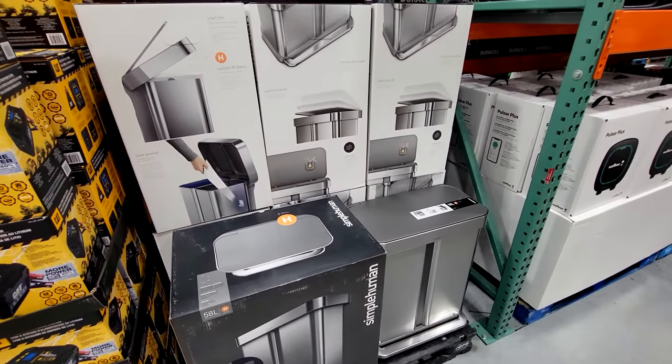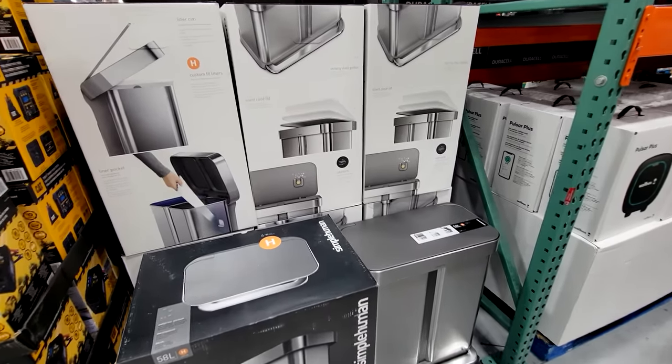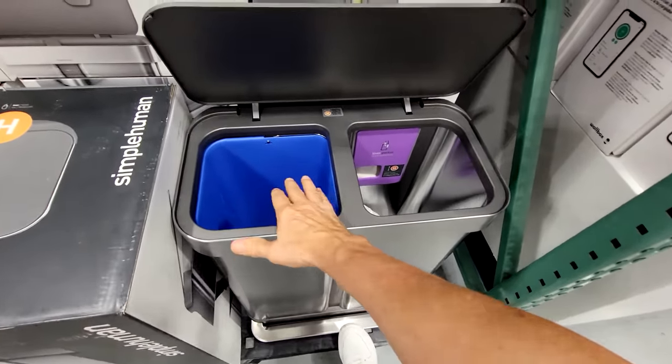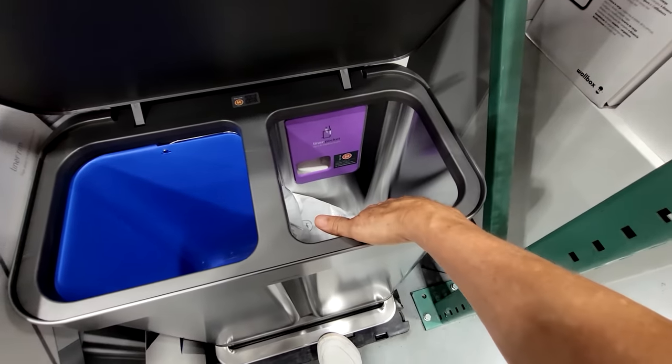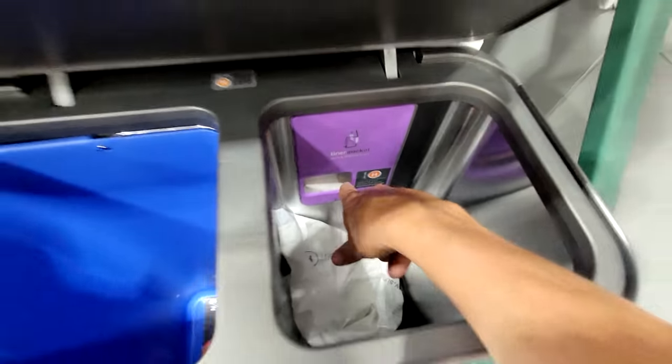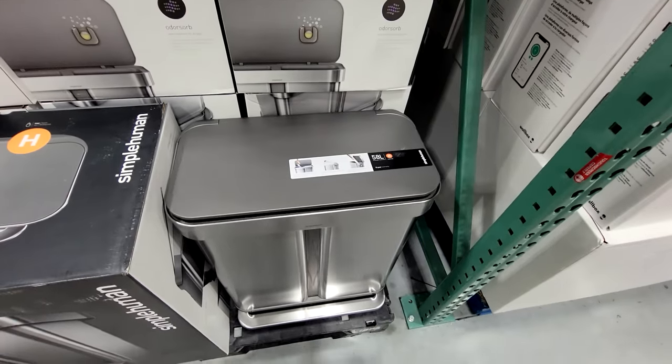Now here is a gorgeous piece of artwork to have as your step can here. This is the Simplehuman 58 liter dual step can. So the way this works is you push down on the pedal there, and you've got a recycle bin here and a trash bin over here, and you have a pocket in there to store your liners. I like that, love that idea. And it's a soft close as well.